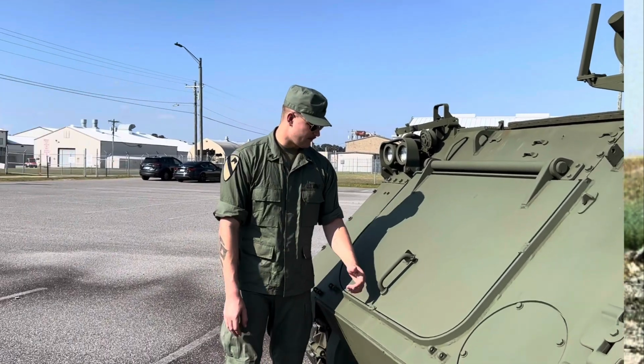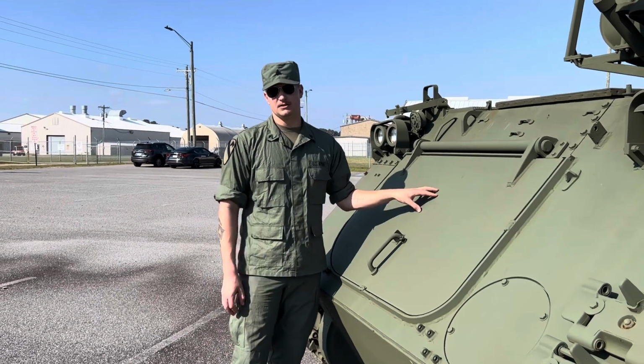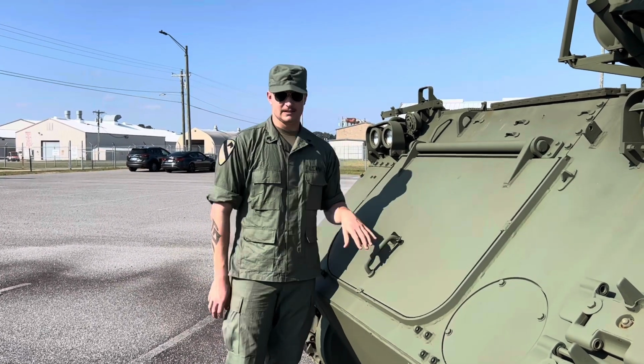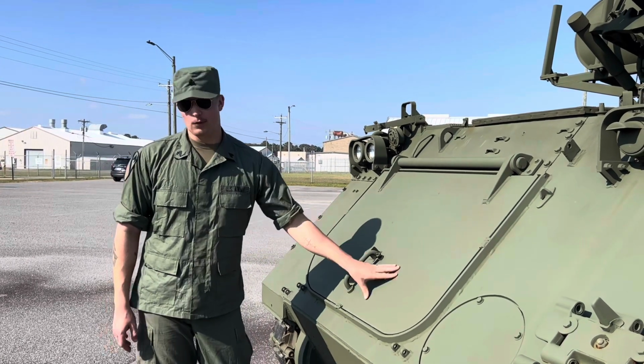Alright, so hopping into the tour of the vehicle, as you saw, this is the access panel door to your engine right here. This would have 2 Detroit diesel engines, and I'm going to correct myself from last time, that give about 250 to 300 horsepower. Power this baby up to 40 miles an hour.